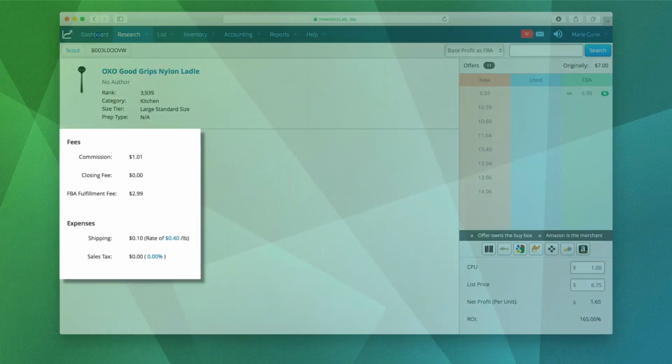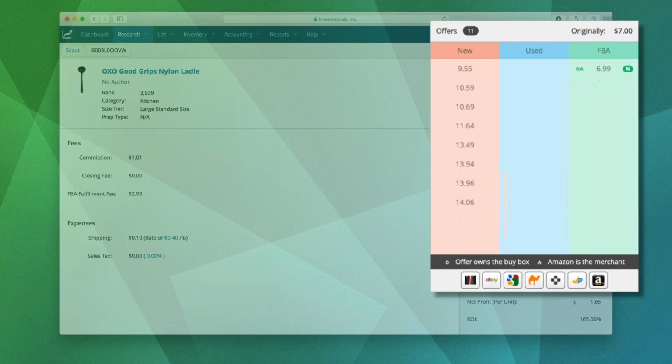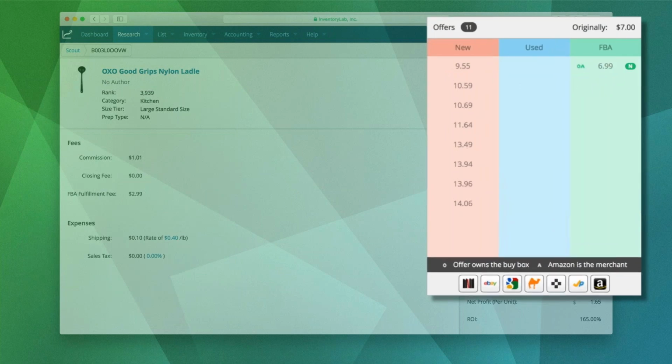I'm able to see the fees assessed by Amazon. I'm able to input my sales tax if I paid any. Maybe if I want to estimate how much it would cost to add this item to an FBA shipment, I can plug that information in there as well. And then over to the right, some really great information. We can see at the very top that there's currently 11 offers for this item on Amazon.com.